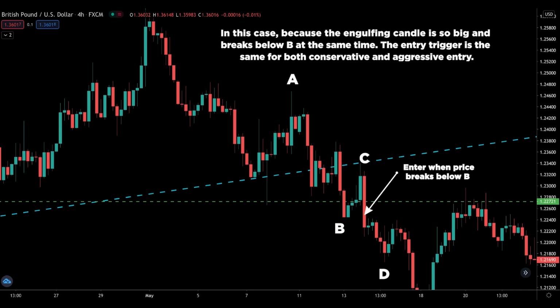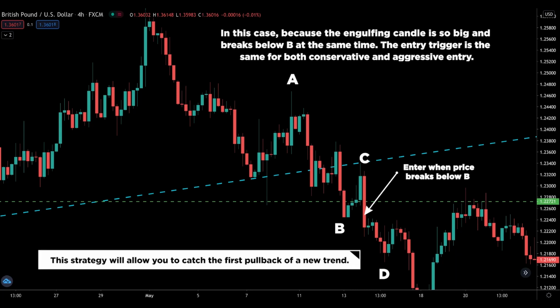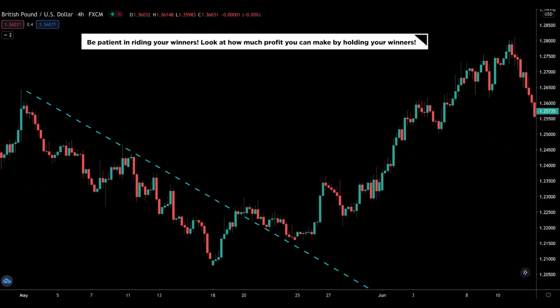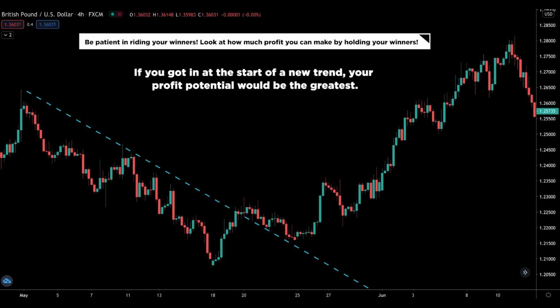And that's the entire strategy. This strategy will allow you to catch the first pullback of a new trend. It's much safer compared to picking market tops and bottoms. Now with these setups, you want to be patient. Be patient in riding your winners. Why? Because if you got in at the start of a new trend, your profit potential would be the greatest.